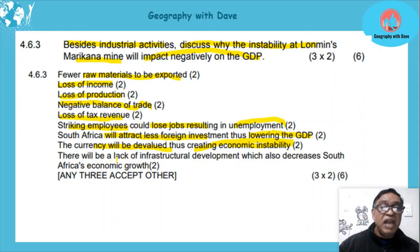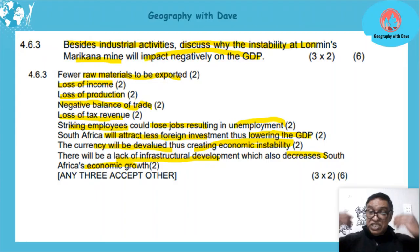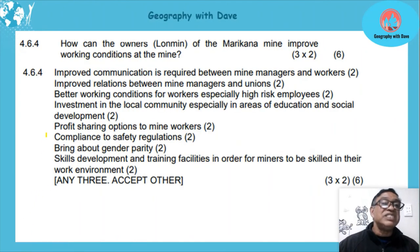All right. There will be lack of infrastructural development, which decreases South Africa's economic growth. Infrastructure, yes, it'll be involved. There's less money. All right, less companies coming in, so less mines being built, less power lines being built. So this actually brings down infrastructural development. Okay, let's look at one more question.